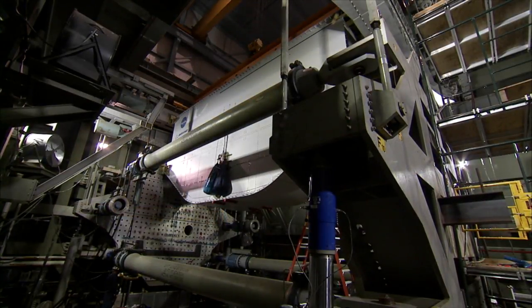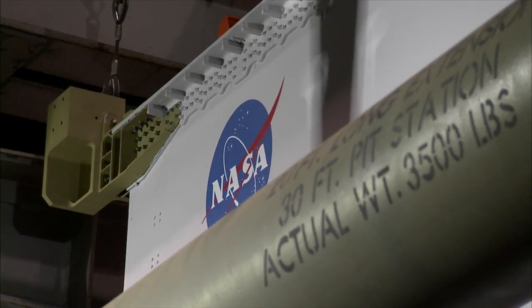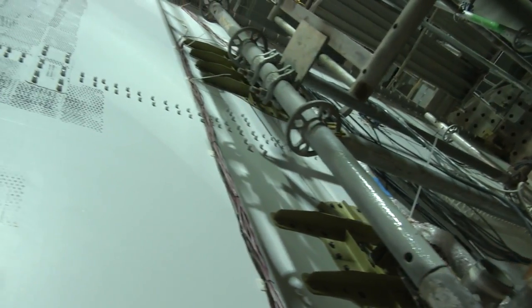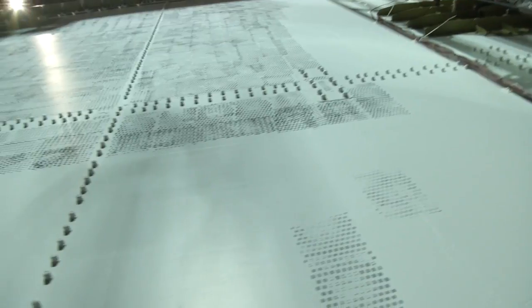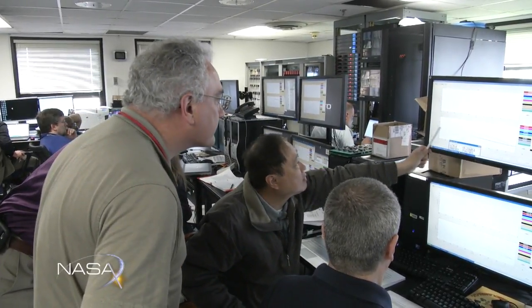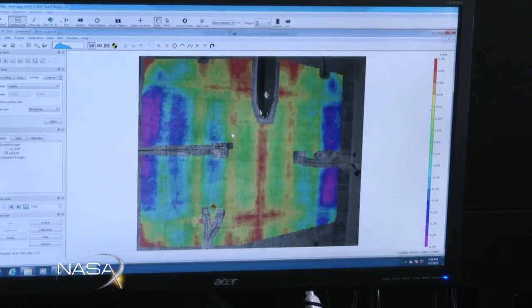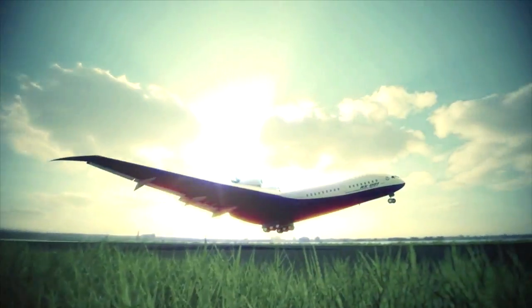So a long effort that has gone into this with NASA and Boeing, culminating in the delivery of this 10,000-pound piece of aircraft structure. We'll stick it into the facility, we'll mount it, it'll be eventually pressurized to various pressure readings. The idea is to twist and turn the part to see if it'll sustain the design loads that would be needed if we were to build a real airplane out of this.